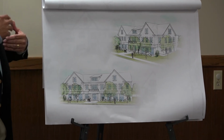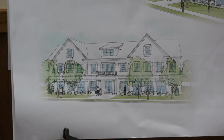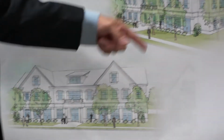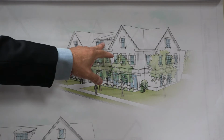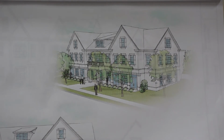The scale will get broken up with some columns, and there'll be minor differences between the two buildings, whether or not we've got a flat portico entryway with a railing on top, or whether or not we have a sloped roof on the second building. A shed dormer is going to be replaced by two gable dormers on the other building. So the buildings will be very similar, but they will have some slight differences.